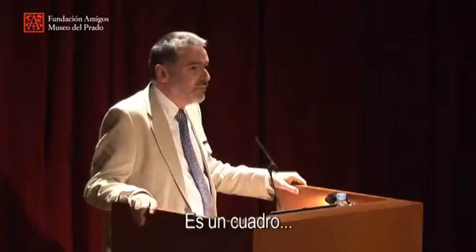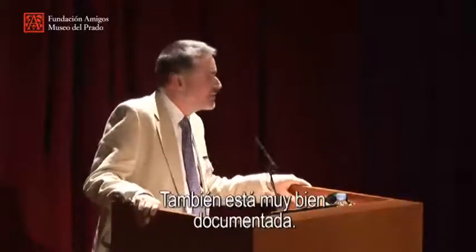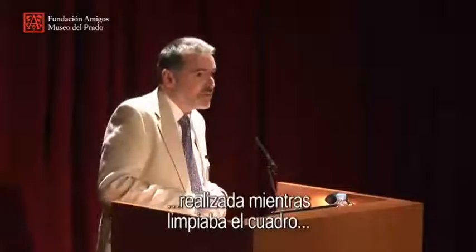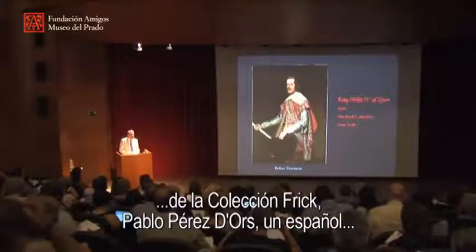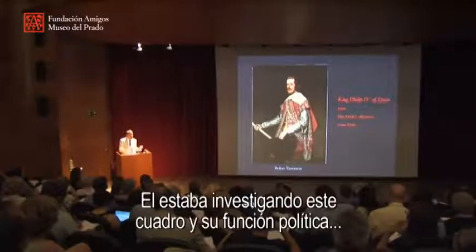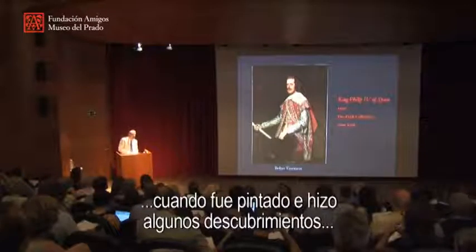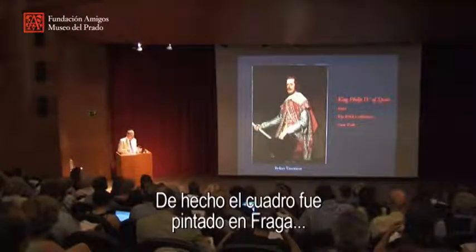It is a painting that is an undisputed masterpiece by the artist. It is also very well documented. It was painted in 1644 during the king's military campaign. During the course of the research that took place whilst I was cleaning the painting, I worked closely with a fellow of the Frick Collection, Pablo Pérez Dors, a Spaniard who actually specializes in ecclesiastical preaching. And he was researching this painting and its political role when it was painted, and made some very interesting discoveries. The picture was actually painted at Fraga.